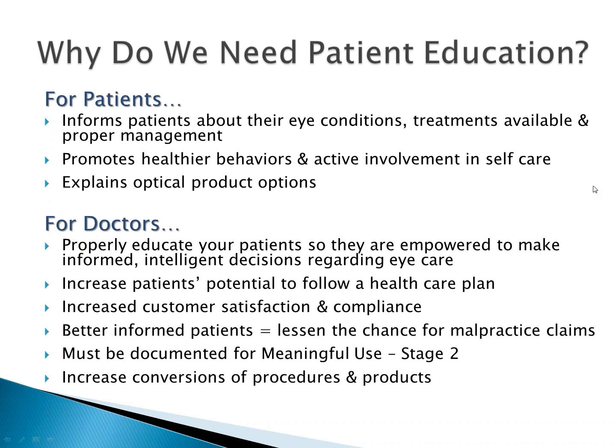So to start out, why do we need patient education? Well, there's two parts to that. Patient education is important both for patients as well as providers. For patients, it's going to inform them what their conditions are, what the available treatments are, and what the proper management is. It's going to promote healthier behaviors and make them more active in their self-care because they will understand better. It's also going to show them the different product options, that there's more than just a regular lens. There is an AR-coated lens. There are progressive lenses, all those different types of options.